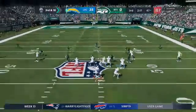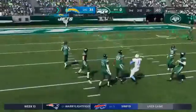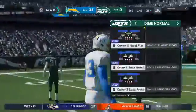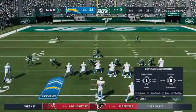24 at the mic. 3rd and long. It's Herbert, and he's got a man open. That's Allen. And he is going to have the Chargers first down as they're able to get the 3rd down conversion. That was no 3rd and 2. That was 3rd and 16, but they get the conversion anyway.